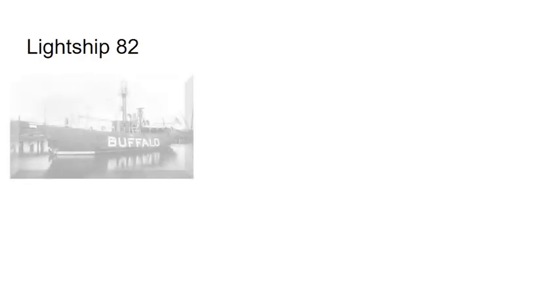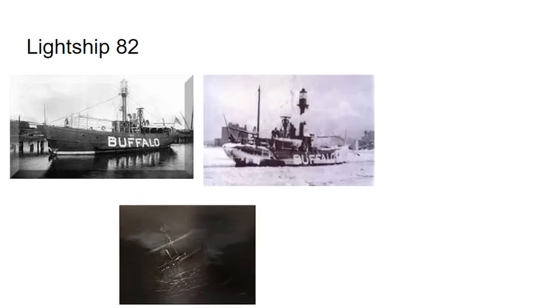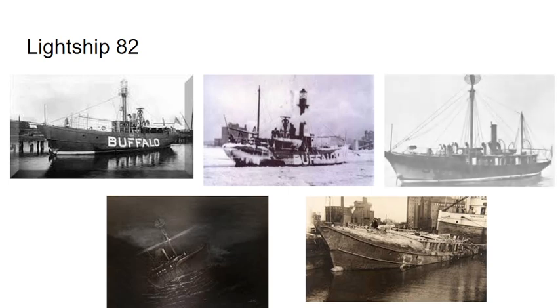Last boat we're going to touch upon, the sunken ones, Buffalo Lightship 82. Here's a couple pictures of it. We talked quite a bit about it. It was 105 feet. It was built the year before, in 1912. Fun fact, they actually resurfaced it in 1914 and it began sailing again afterwards.